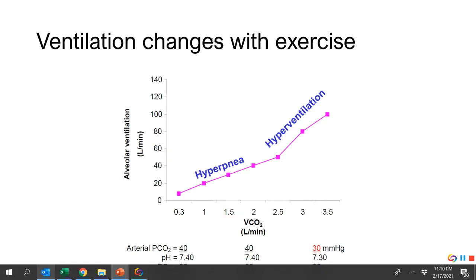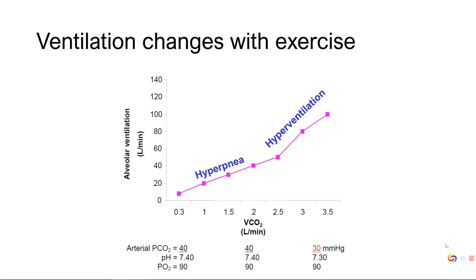Okay, I figured out how to get rid of the taskbar real quick. So what you can see here is that when we start exercise, our arterial CO2, pH, and PO2 are relatively normal. These values are a little lower than what we talk about, but I think you'll get the idea.